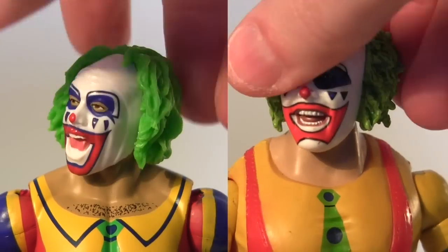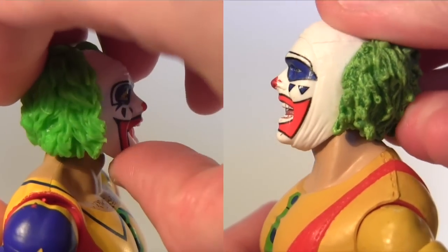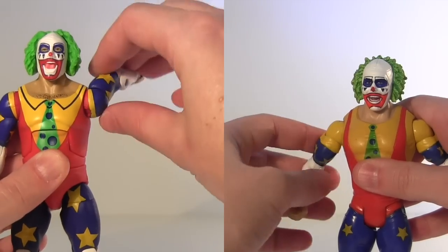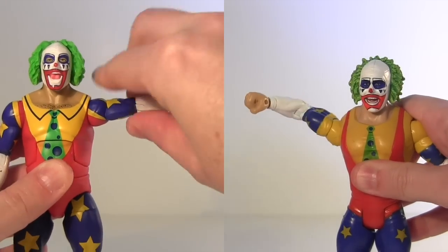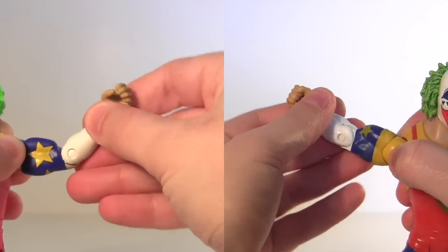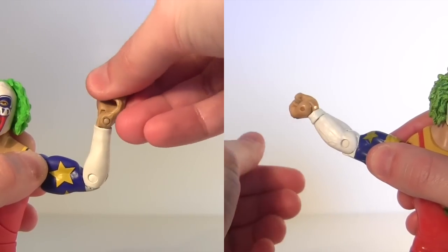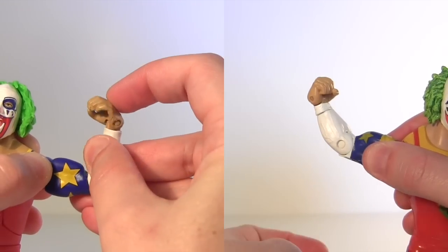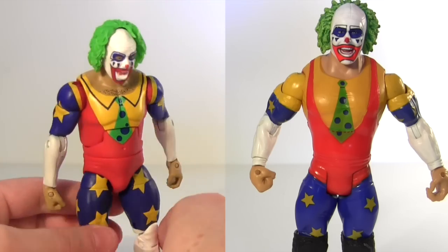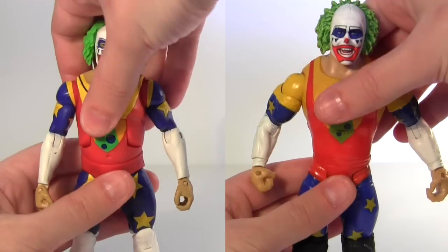Now let's take a look at articulation. The heads of each rotate, both are able to look down and up about the same amount. The shoulders, the arms rotate and move up, Jakks a little more so. Both have upper arm rotation, single jointed elbows, rotation at the wrist, and a hinge that moves down and up. Now this is where Mattel's Elite articulation kicks in over Jakks' basic articulation, with an ab crunch that moves this far forward and this far back, and both have rotation at the waist.